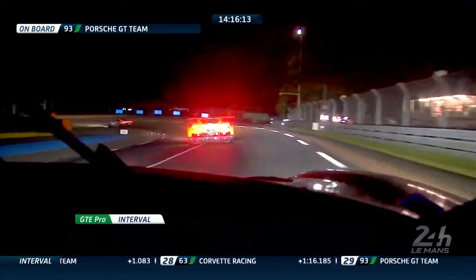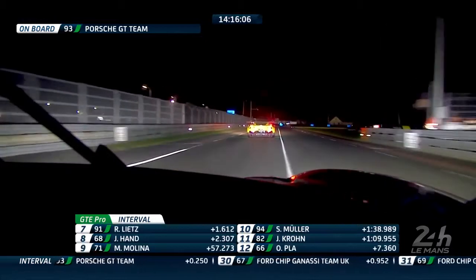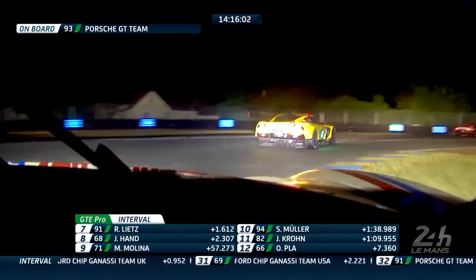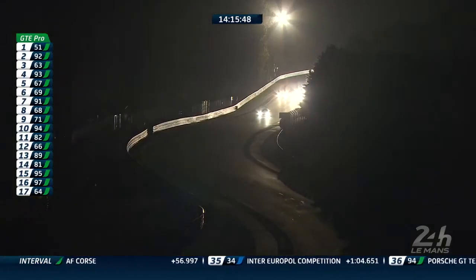Yeah, and that is a valid point. I mean, it's split up our GTE Pro field into a couple of penny packet parcels now. So we've got one small lead group, we've got another clump, and then we've got the third clump. And again, full course yellow, everybody's at a mandatory 80 kilometers an hour. They're actually going a little faster in the queues behind the safety cars. And you think, well, is 80 kilometers an hour not safe enough?